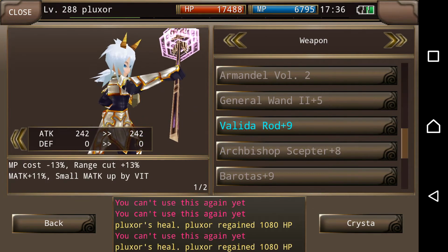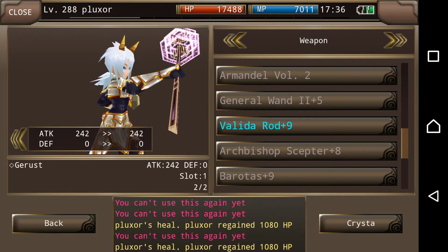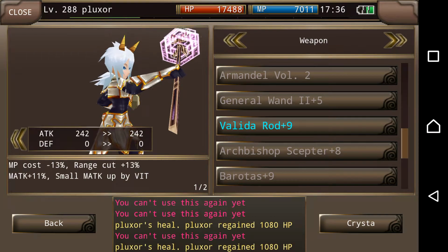The next rod, Valida's rod. MP cost -13%, range cut +13%, magic attack +11%, small magic attack up by bite. Attack is 242. Looks like this.